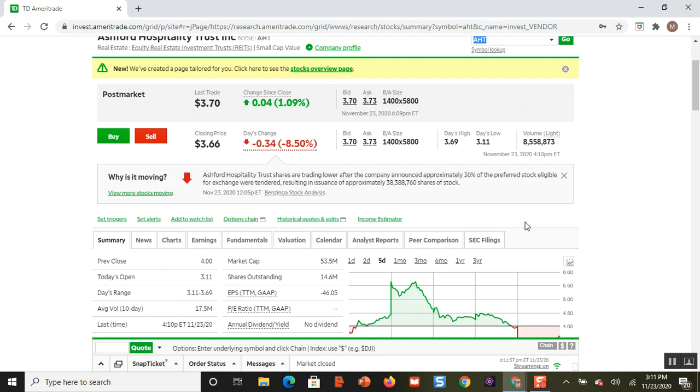Once the implied volatility goes whoosh, then I feel like that's the time to get out. I don't believe in trying to make money hoping the stock trades above the strike price. I believe in making money off the implied volatility. As long as implied volatility is high, it's worth holding on to. Once the implied volatility goes whoosh, it's time to get out. It's time to close the trade, and it's time to take those profits.